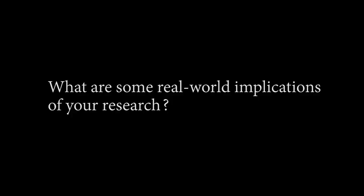What are some real-world implications of your research? One of the things our research has helped with in a real-world situation is policy making. It has led to some label changes, made food safer, and provided information that filled data voids for both industry and regulators.